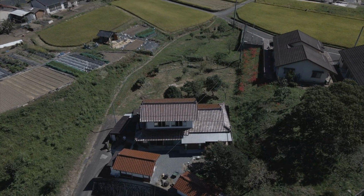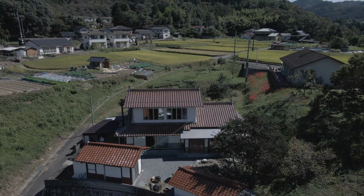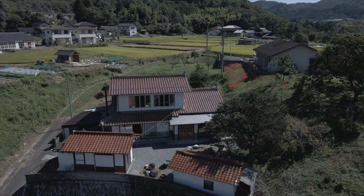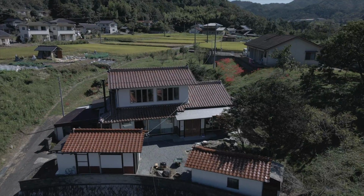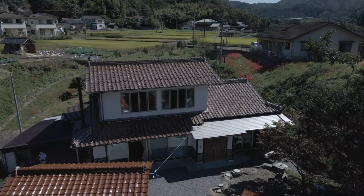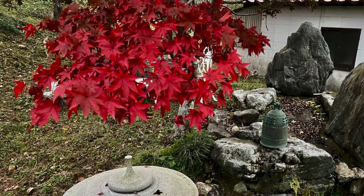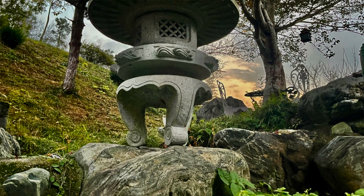In my opinion, I wouldn't be able to get all of this land, an extra two-car garage, the little guest house, the other little man cave, and all this property, the trees, a beautiful Japanese garden, and just the character of the house. To me, it was worth it.